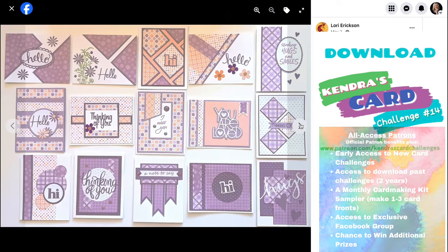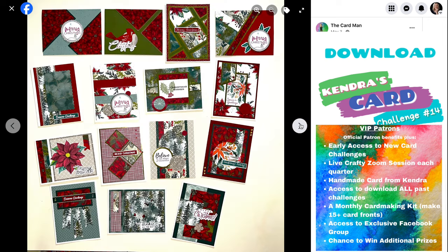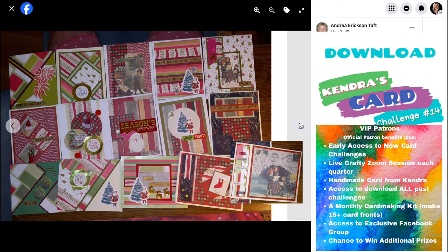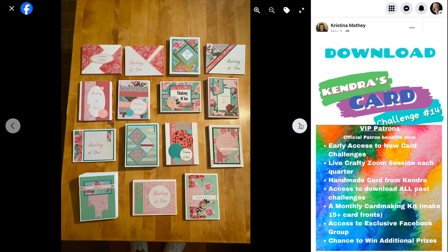And then at the $25 tier, as a VIP patron, you get everything already mentioned, plus a handmade card from me each month, the monthly card making kit, which is enough supplies to make 15 card fronts, a quarterly crafty live stream session to preview cards made with the upcoming new challenge, exclusive videos and tutorials on the Patreon site, plus an exclusive Facebook group with resources and extra prize drawings for mystery kit creations.